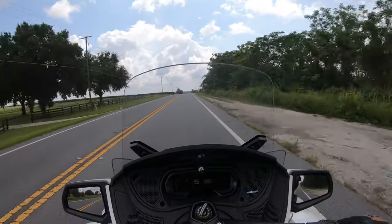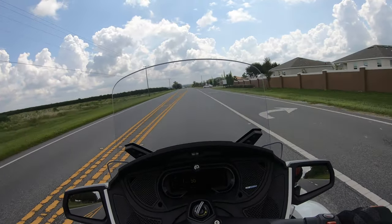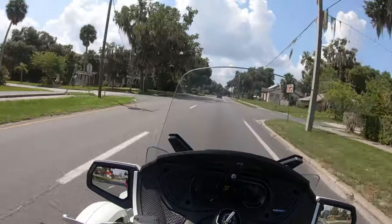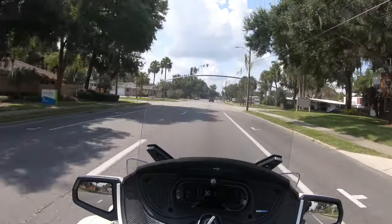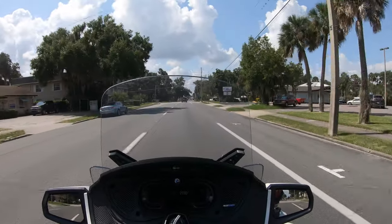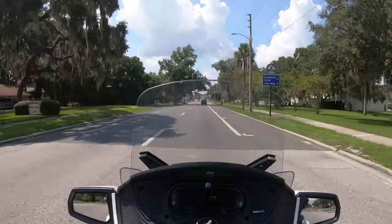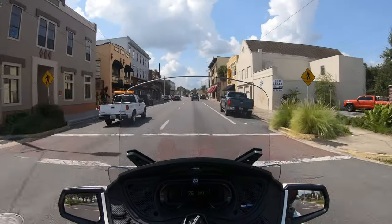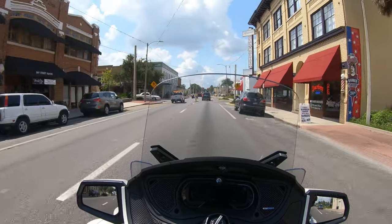So, my goodness gracious, how nice is this? I kind of like, you know something? I kind of like the standard shift over maybe an automatic. If somebody said you can have a brand new Can-Am, do you want an automatic or a standard shift? I'd have to think about that. Either one would work for me. I could live with an automatic. I could live with a standard shift.